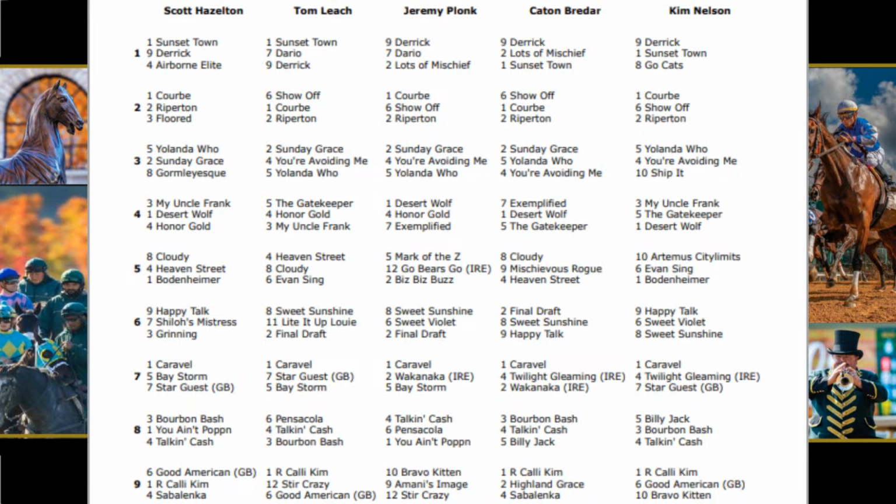A couple have Desert Wolf with respect on the underneath side. My Uncle Frank gets top choice here, the 3 horse from Scott and Kim. Exemplified, the 7, top pick of Caton. And the Gatekeeper, top choice in here for Tom Leach. So 5 handicappers, 4 different horses picked on top. Only My Uncle Frank doubled up, and I didn't use My Uncle Frank in the top 3.